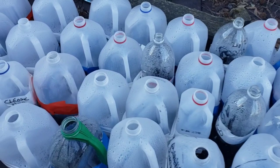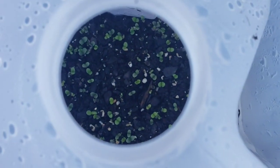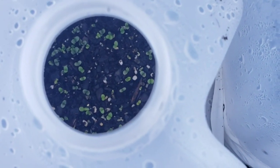And then also, we have some sprouts, and I'm not going to show you all of it now, but here's a taste for what I'm going to show you this weekend to tell you what it is. Anybody want to guess? Anybody have an idea? Tell me in your comment.